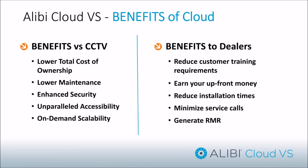It is basically just like selling an on-premise solution in terms of the average cost to the customer. Reduce your installation times. So you're installing cameras, they're going up, you're getting them online. We eliminate the need for having to program a recorder on site, securing that recorder, maintaining that recorder, as well as not worrying about any networking on the customer's network.